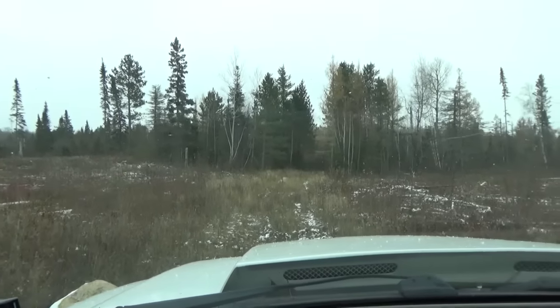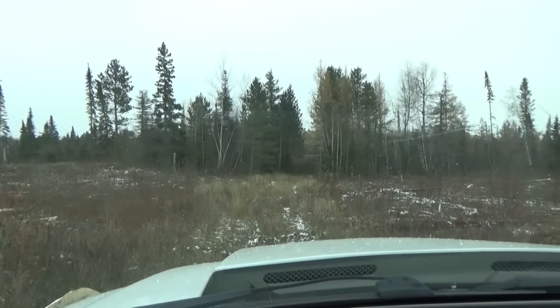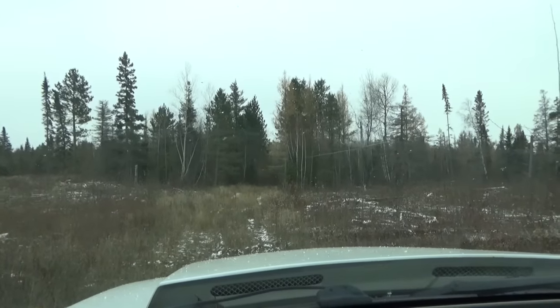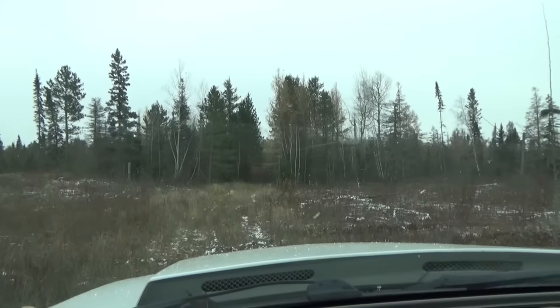Little bit of light snow falling. Just texting with my brother Chris. He shot an 8-pointer this morning. So they put that on my sister-in-law's tag, and he's back out in his stand.